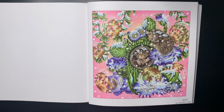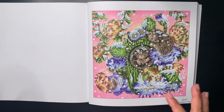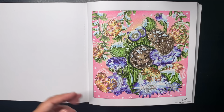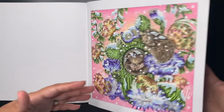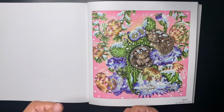And again, really, really enjoyed it. I loved playing with all those mediums, so the pencils, the Neocolor 2s, the alcohol markers. I loved doing the shading with the alcohol marker. So I didn't just do a base. I actually put in shading from the word go with the alcohol markers, and then I did a little bit more with the pencils.